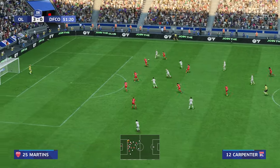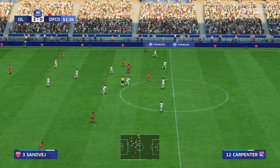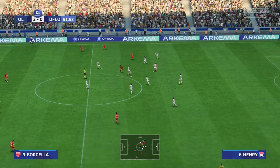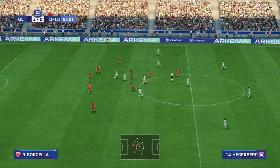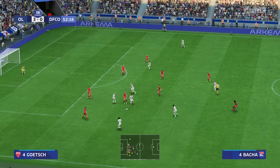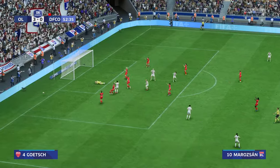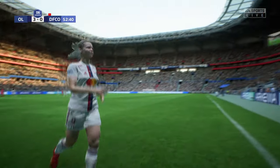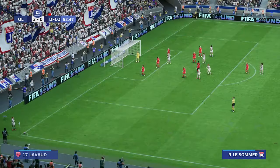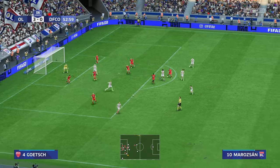Carpenter. Now with Van der Donk. Magnificent defending. And intercepts again. Good pass. Bacha. Can they convert? Great reflex action. Well, that should have been a goal. Mind you, it's a brilliant save. Corner kick played in. Well, they couldn't take advantage of the opportunity.